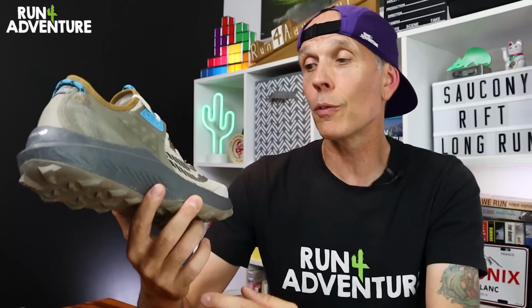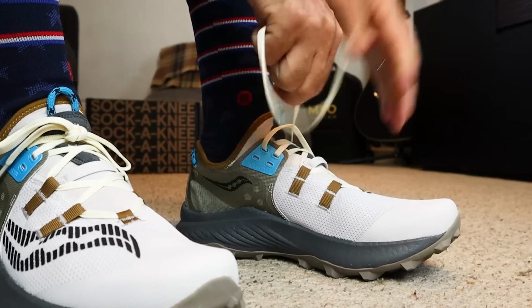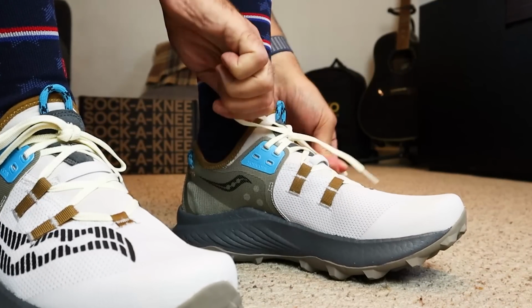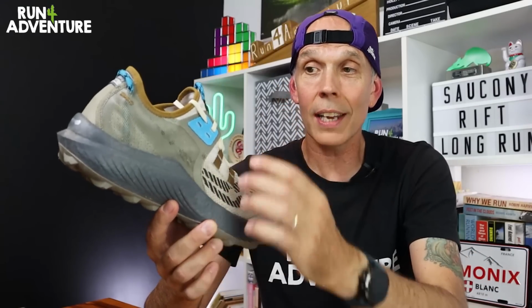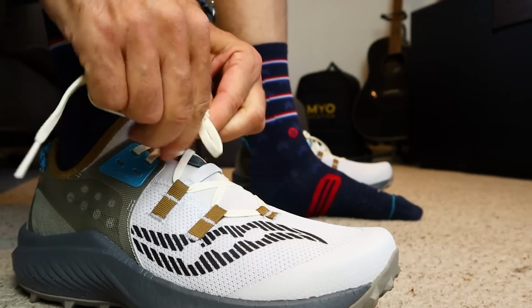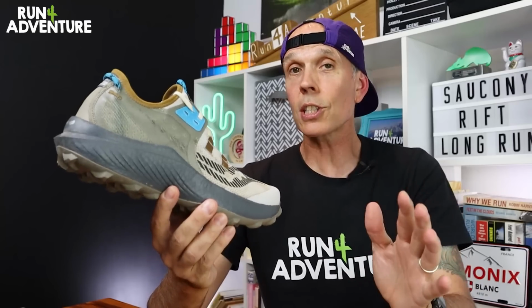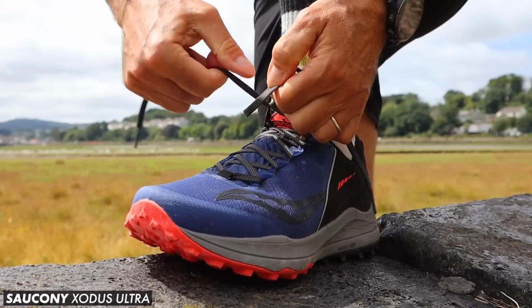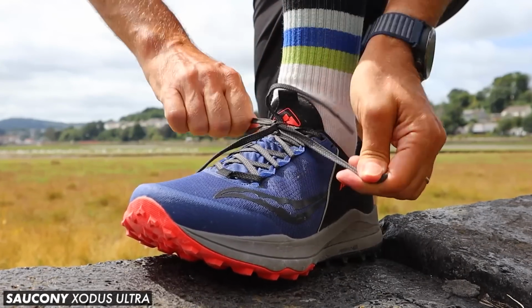Something I wasn't sure about after my initial run in the Endorphin Rift was how comfortable this booty design upper would be, say on a longer effort, out there on a longer run. Because it is that sock design, there's not a lot of padding worked across the top of the foot there where the laces pull down tight. Now I've got to say, after that long run, I do find the Exodus Ultra 2 and the Exodus Ultra a little bit more comfortable when it comes to the upper.